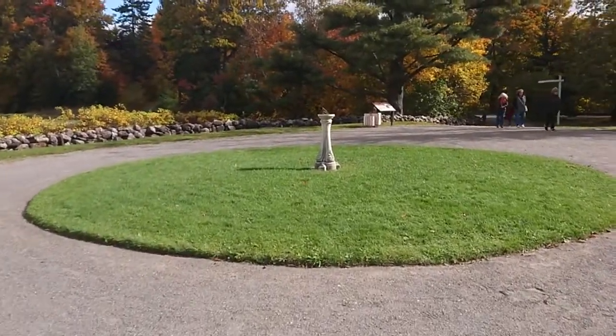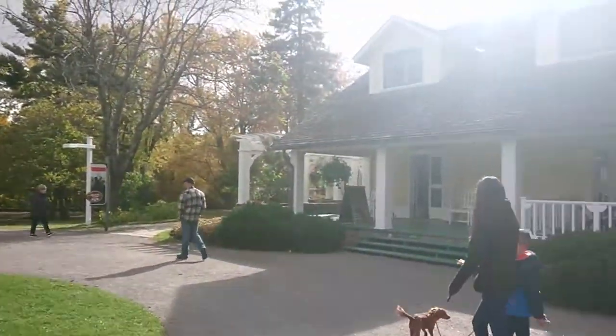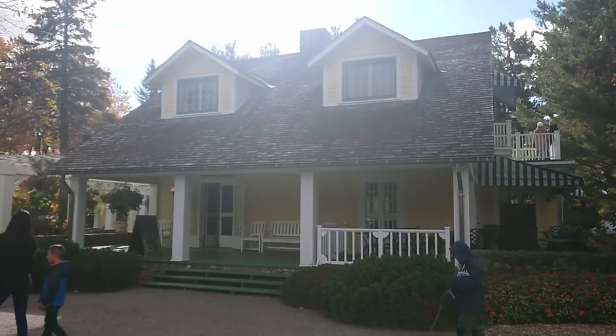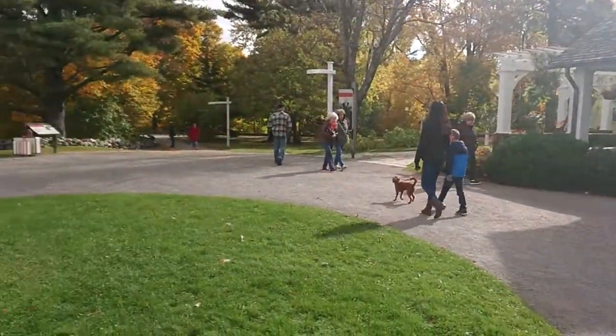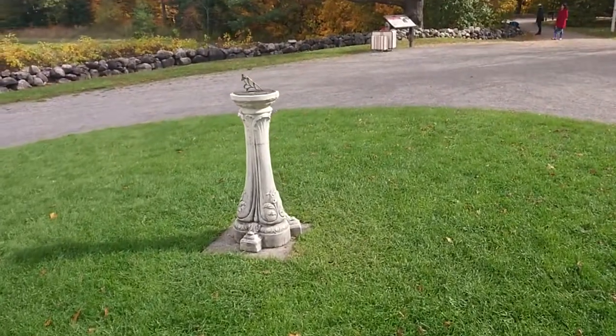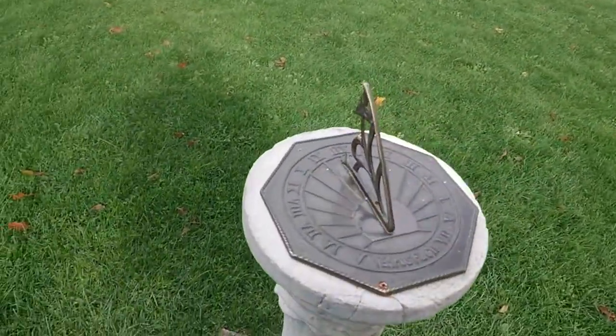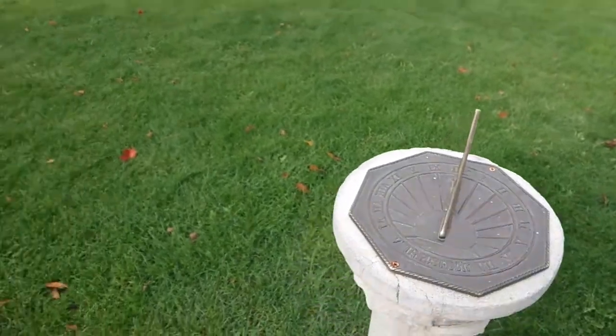Sundial. What time is it? Can't really see the shadow on it.